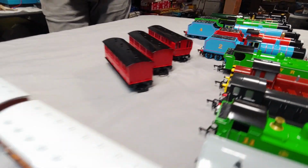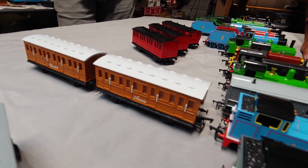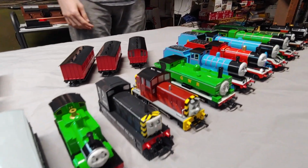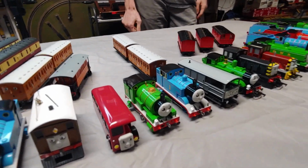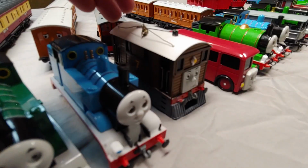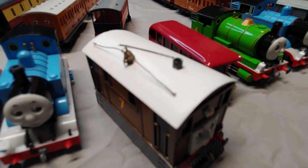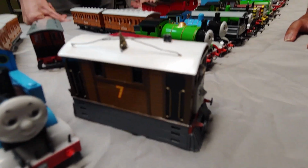Earl, you brought up a good point here. You said you painted the bottom of the carriages to be accurate to the show, because that's how they look. I've seen a lot of the Thomas fans online that actually do that too. They'll customize their trains a little bit more to make them more accurate to the show. Right. Just like you did with your Toby. You added the real bell to his top, replacing the old one.